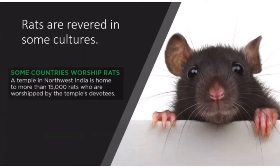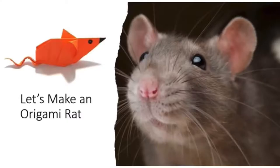Rats are revered in some cultures. Northwest India is home to more than 15,000 rats who are worshipped by the temple's devotees. And then lastly, hey, we're gonna be making rats today out of origami. How fun. Let's get ready to learn how to do that.